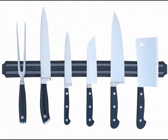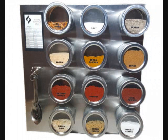2. A magnetic knife holder to clear up counter space. Free up counter and drawer space with a magnetic wall mount for your knives and other handy kitchen utensils. 3. Magnetic spice tins to fix an age-old storage obstacle. This is a great way to make use of dead space in your kitchen and free up your drawers for better use. It also looks nice and colorful.